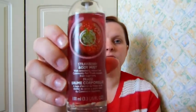I then got these, which are some of their new products. It's a body mist and a beautifying oil. This is the body mist I got, the strawberry one, and this smells really nice. Oh, it just smells of strawberries. It's really, really nice, and I do find as well that this lasts a long time when you spray it. You can still smell it a long time after, so I was really pleased with that.